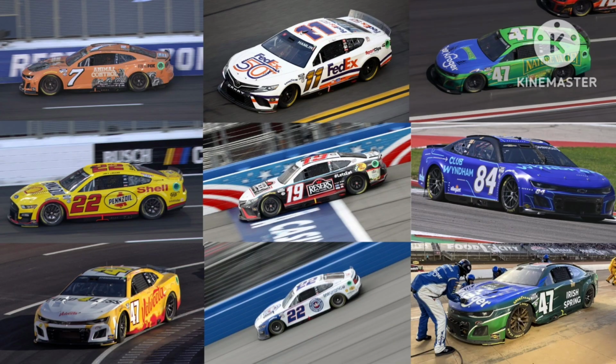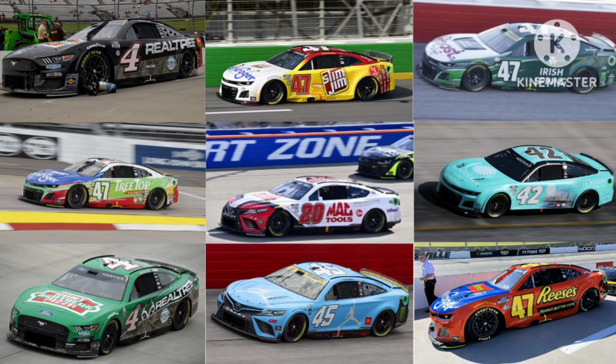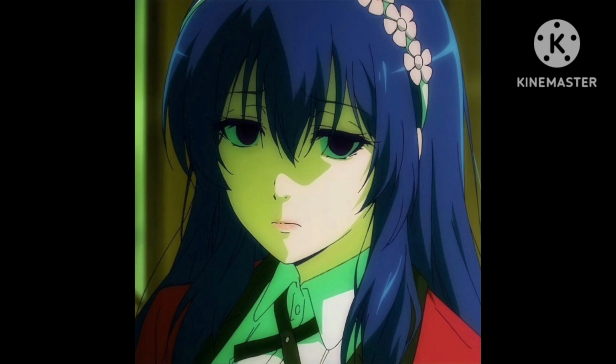Before I get to number 1, here are some dishonorable mentions. These paint schemes were bad, but they weren't bad enough to make the top 5. And again, like last year, you'll notice that it's primarily Ricky Stenhouse Jr. paint schemes, because most of the JTG Daugherty schemes were downright awful this year, much like 2022. And now, the moment you've all been waiting for.